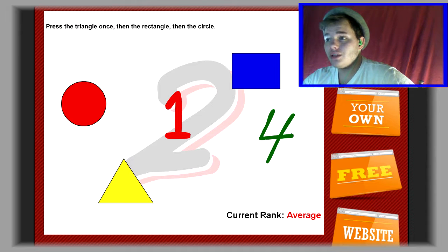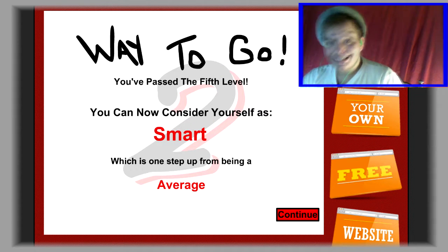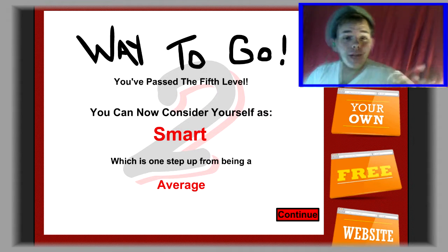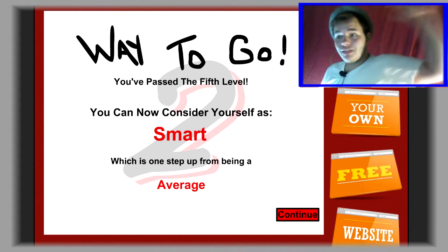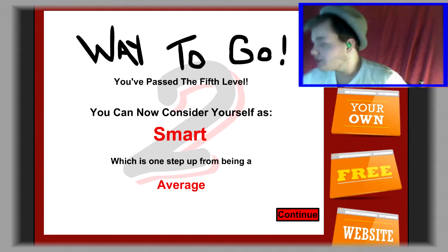Press the triangle once, then the rectangle, then the circle. So, triangle, rectangle, circle. Yes! It almost had me tricked. It almost made me think that I hadn't pressed the rectangle, but then I remembered that it pulled that trick on me in the first idiot test. Yes, I am smart. I can consider myself as smart now. Yeah. Woo-hoo.